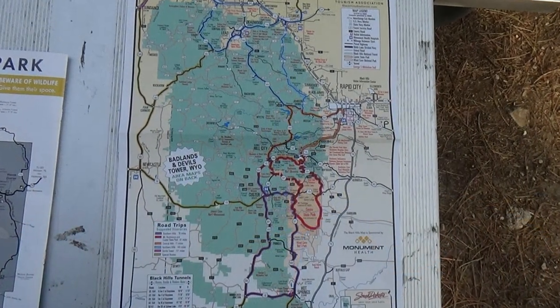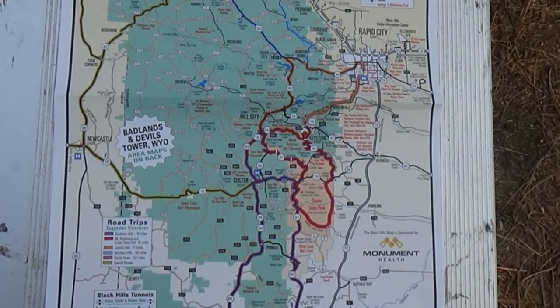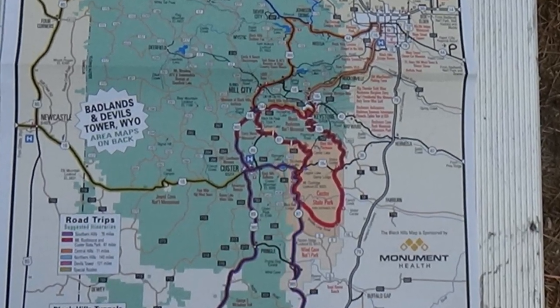So there's just so much to see and do right here in South Dakota, in this general area. And like we said, the lodging is so different.